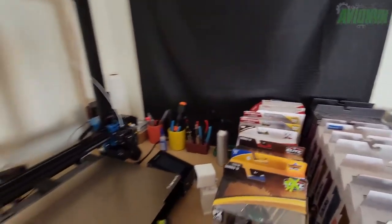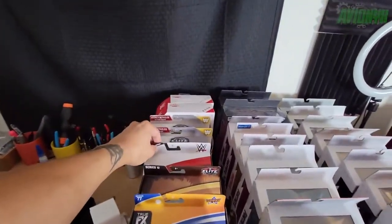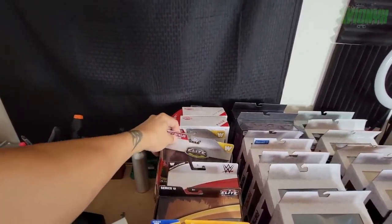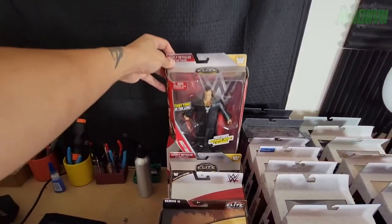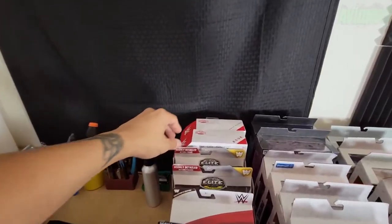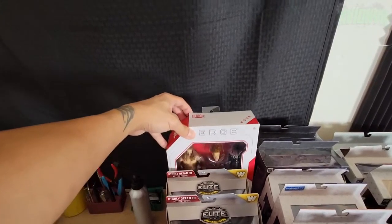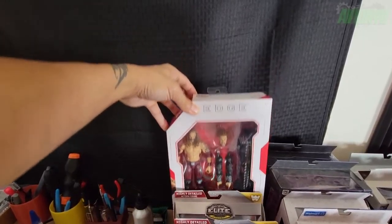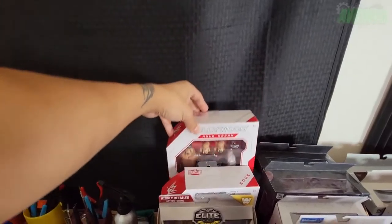Whoa, I got action figures falling behind me. Oops, I bumped into them. All right, where are we at? I got Colonel Mustafa. And then I have both Nasty Boys. Oh, another, it's gonna be hard to find: Legion of Doom Hawk and Animal. They are on my want list for my Mattel WWE, but those guys are very pricey on the third-party market. You cannot find them anymore in the store. I got Ultimate Edge, and then Ultimate Hollywood Hulk Hogan.